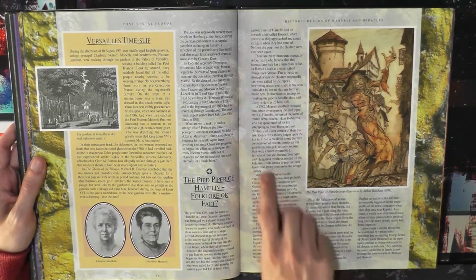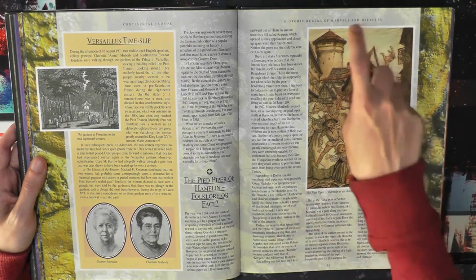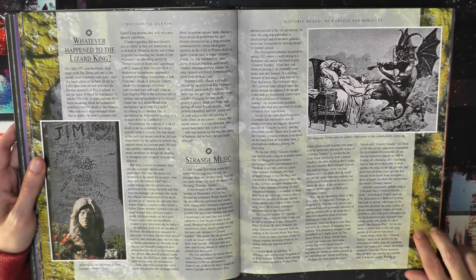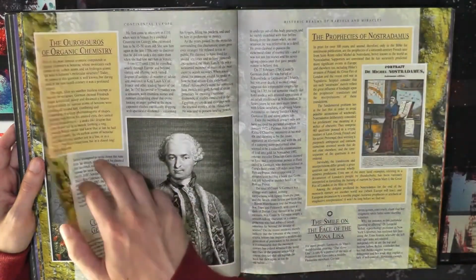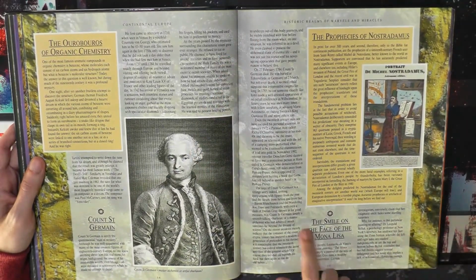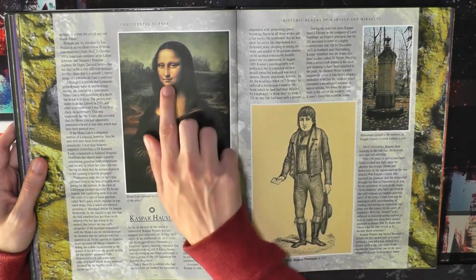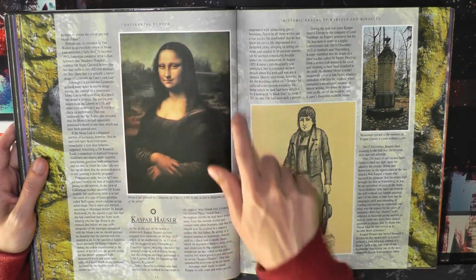So this is supposedly when the Pied Piper of Hamelin led all these rats away by playing a tune on his pipe. I remember this story from my childhood. The smile on the face of the Mona Lisa. That's a world-famous painting. And here she is. I think even if you're not an art lover, you may well have seen this painting.